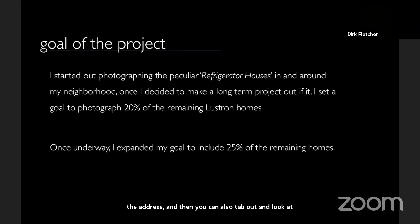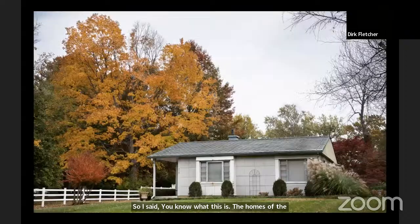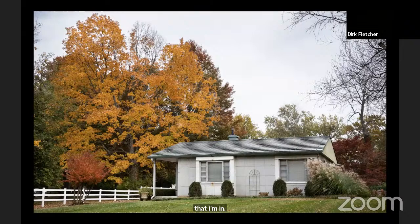So a lot of times I'll pull up on a house and there's nothing there. There's either an empty lot or a modern McMansion, or just a much bigger house without as much class or as much cool as the Lustron home. So I traveled to the areas with the highest concentrations of the homes. I said, you know what, this is going to be a really cool project. I think I'm in my fifth year of doing it.